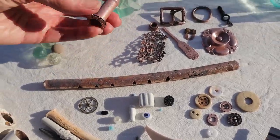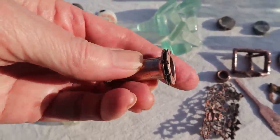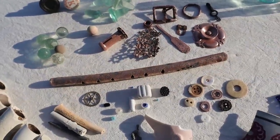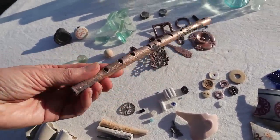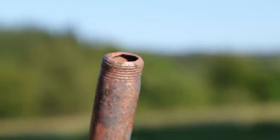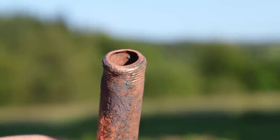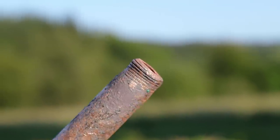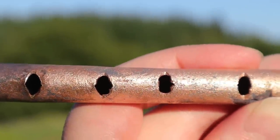Oh, and I didn't know what this was, and Alex reminded me it is actually off an umbrella or a parasol. Yeah. And of course, this strange instrument here. Which I don't think was originally a whistle. It was maybe a bit of gas pipe or water pipe or something, because there's a screw thread. Yeah, well, the remains of it, it's been polished off. A screw thread there. And someone looks like they filed away at the holes in the pipe to make a whistle.